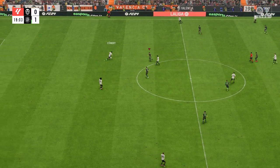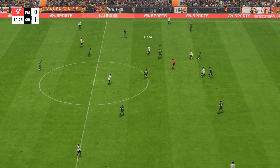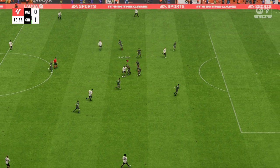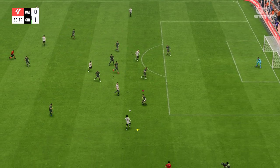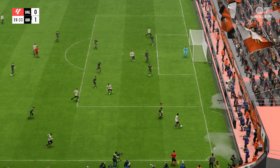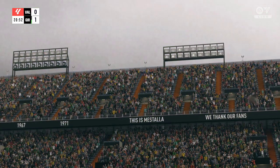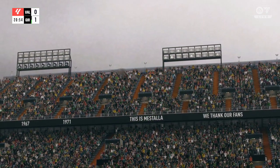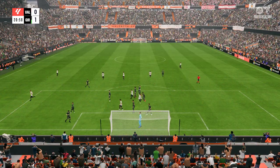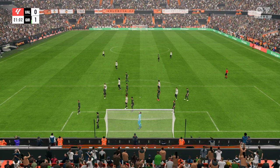Guillamon. Hugo Guillamon. Doing well to keep possession. Oh, great vision. And options in the centre. Read it well. And credit for the challenge. But they cannot drop their guard. It's a corner. Well, they won't get too many chances, so they need to make the most of this.